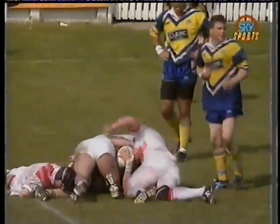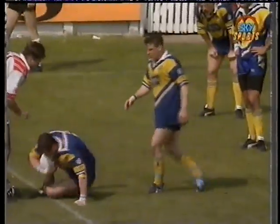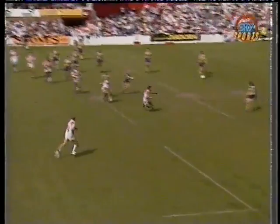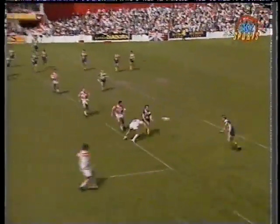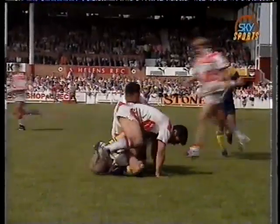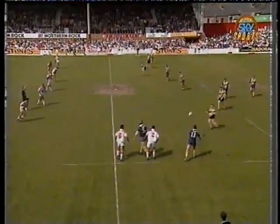Schofield with nowhere to go with those three round him. Well, Leeds should really be looking for that inside pass again. It's busted this St Helens defence twice. Good ball from Gregory to Innes. He finds Irving. Well brought down. Hunt and Rapati apparently completely recovered.